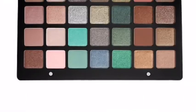So I wanted to do one because I have a few items that I want, but I'm not going to buy. And I'm going to tell you why I'm not going to buy them. So the first one I am going to pass on is the Natasha Denona eyeshadow palette number 28. Now, if you guys don't know what that palette looks like, I'm going to insert a picture here.